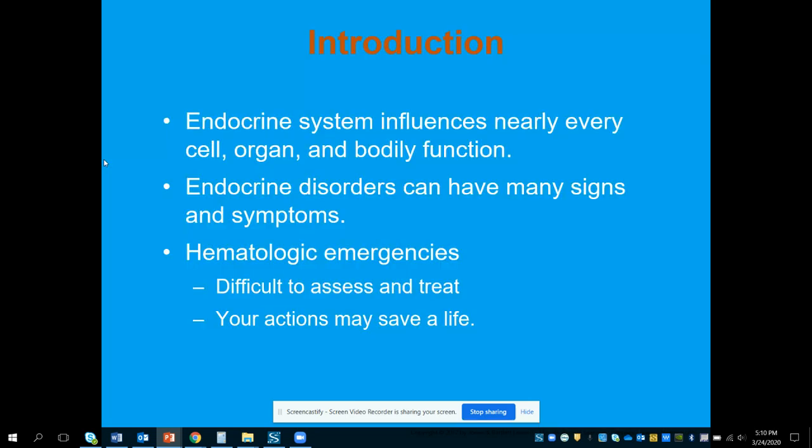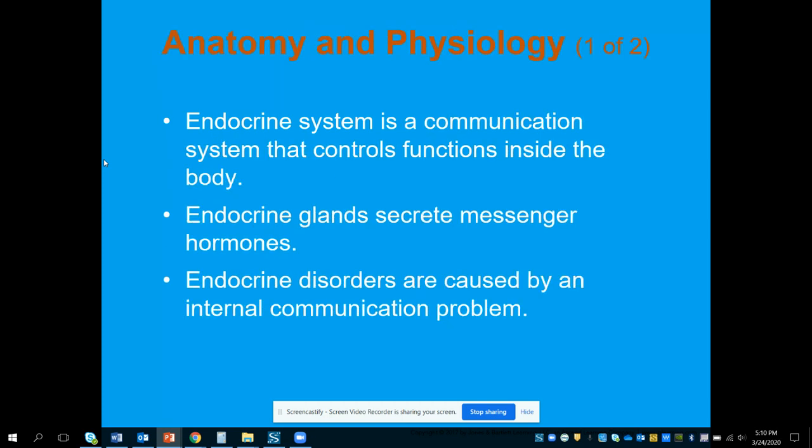So the endocrine system influences nearly every cell, organ, and bodily function, and its main job is to maintain homeostasis. And so that's what it does with every release of every type of hormone. So we're going to talk about in this chapter some endocrine disorders that have a lot of different signs and symptoms. And then we're also going to talk about some hematologic emergencies, which can be difficult to assess and treat, but that can be potentially life-threatening as well.